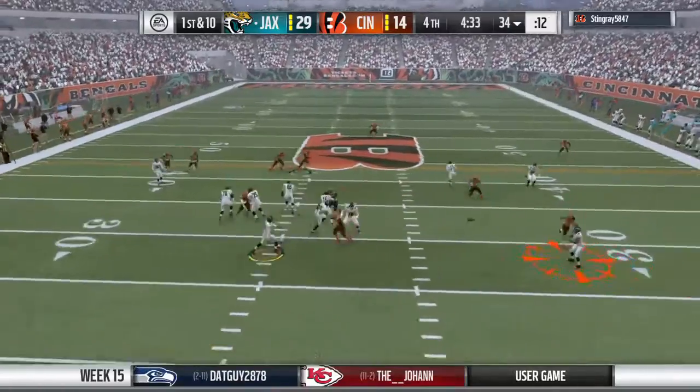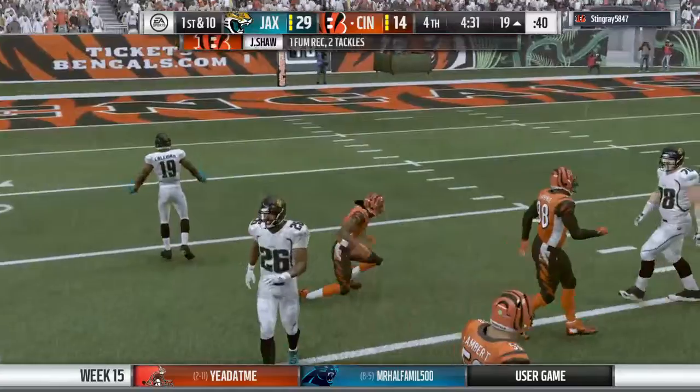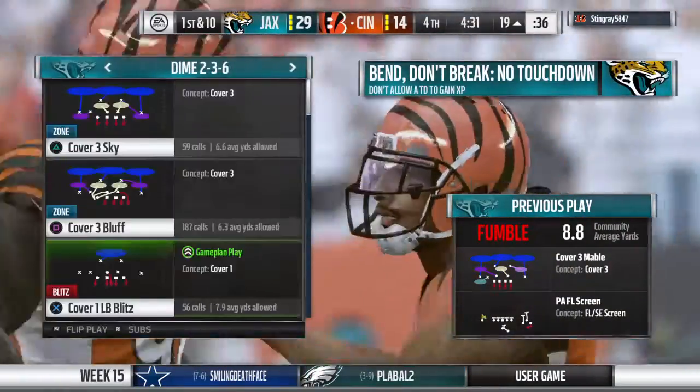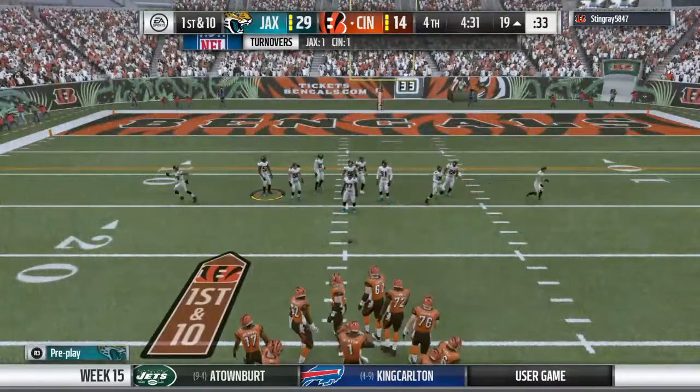On first and 10, Winston. Oh, he tried to pitch it, and the ball's loose. And the Bengals grab it. Cincinnati now ready to take the field. Looked like they had something going last drive. Then the interception happened. Will they recover?